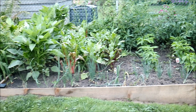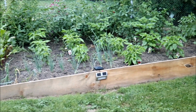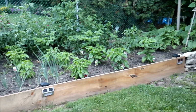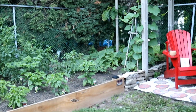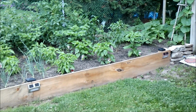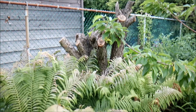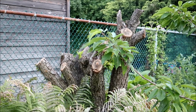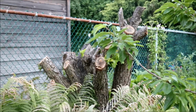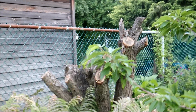Then the garden itself has changed. If you guys remember, there used to be wood here, holding back the garden. It's been backfilled now with new triple mix. That used to be rocks before. So this is all new as well. New this year, well, gone: there used to be that pear tree there. The stump is still there. Next year I plan on planting a cucumber to climb on there.